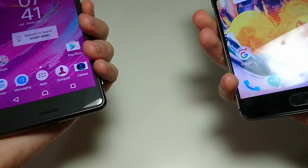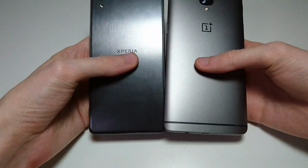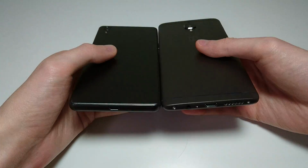Let me just show you the build quality. So just look at the back of the phones, mostly made of metal.